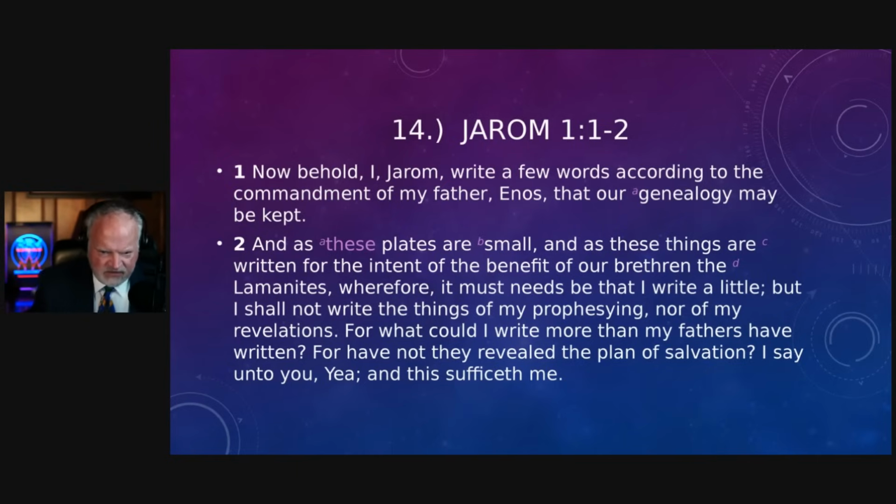Jarom says the plates are small, which indicates that they are of a smaller dimension than the other plates. Why would you call them small otherwise? I'm not sure. And as these plates are small, and as these things are written for the intent of the benefit of our brethren, the Lamanites, way down the line in the future, right? Wherefore it must needs be that I write a little, but I shall not write the things of my prophesying, nor of my revelations. Why not?